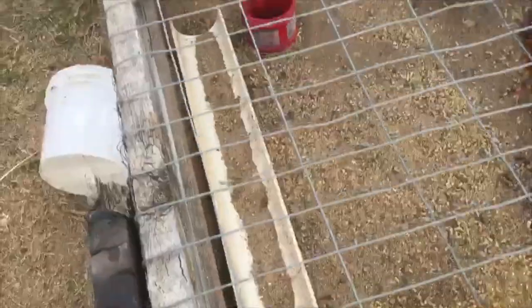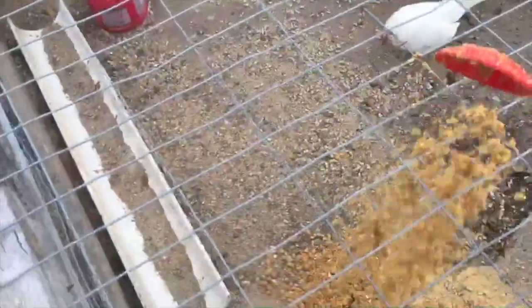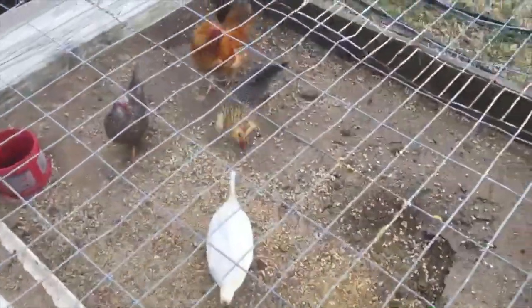Matt made these cute little bunks. There's one in there too to help with food loss and waste. It works pretty good.